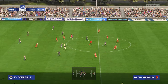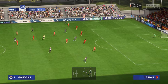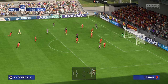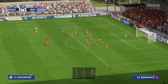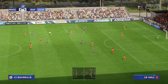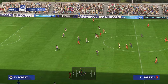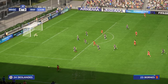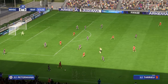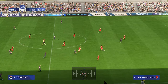They've regained possession. Nerilia Mondesia. Now, who can she pass it to? Good visualization and execution. Faustine Robert. Timely intervention. Mylène Tharieux. Opportunity to deliver the cross. Superbly read and executed. Marion Torrent. Really good interception.